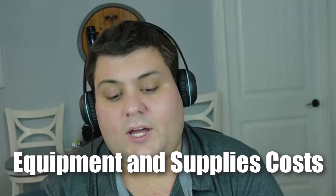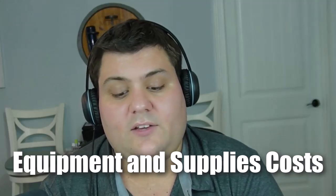Equipment and supplies costs may include expenses related to purchasing or leasing equipment and supplies necessary to operate the business. Now, this is one that we would definitely save a lot on. We have a bunch of different areas in which we invest, including phones, cars, maintenance, dollies, wagons, bags, carts, laptops. The list can go on for days, especially if you're diversifying your niches.